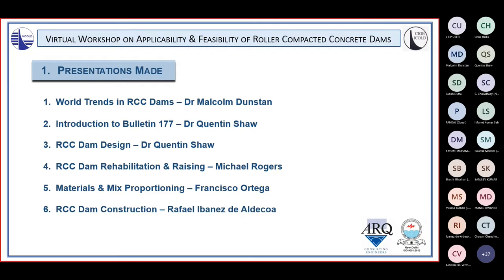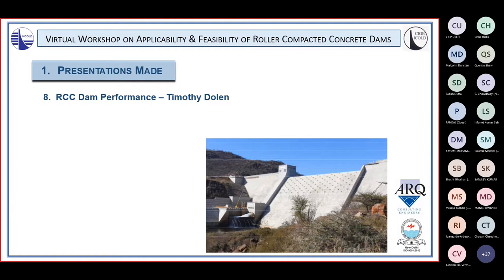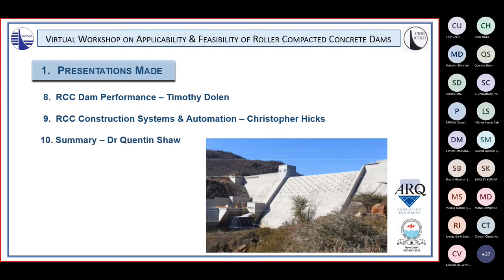And then we heard from Rafael Ibanez de Aldecoa on the very big and extensive subject of RCC dam construction, following which we heard from Dr. Marco Conrad on RCC quality control. The presentations continued to take us into the subject of RCC dam performance, which Timothy Dolan led us through. The final presentation made as part of the main body of the workshop was on RCC construction systems and automation and BIM aspects of RCC dam construction, presented by Christopher Hicks. And then finally, we finished with this summary presented to you by myself.